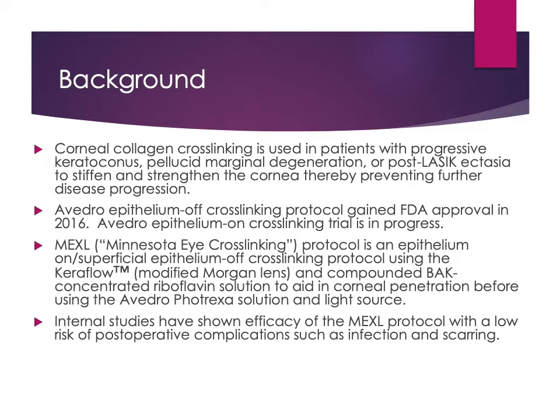We participated in a variety of different corneal collagen cross-linking trials over the last several years. We participated in the study that led to the approval of the Avedro epithelium off collagen cross-linking protocol, and it achieved approval in 2016. Avedro also has epithelium on cross-linking trials that are currently in progress as of the recording of this video. At Minnesota Eye Consultants, we've been utilizing a modified version of the Avedro protocol where we pre-saturate the cornea with a higher concentration of compounded riboflavin containing a topical anesthetic as well as benzalkonium chloride first, loading this through the KeraFlow system distributed by ESI. And then we add the approved Photrexa solution to the cornea and utilize the light source that's manufactured by Avedro for distribution in the United States.